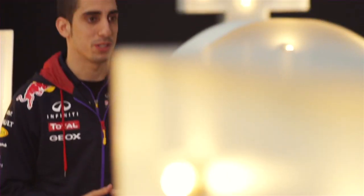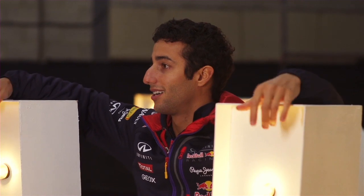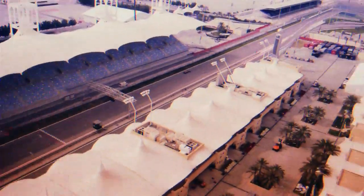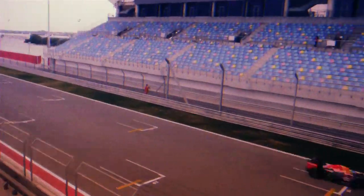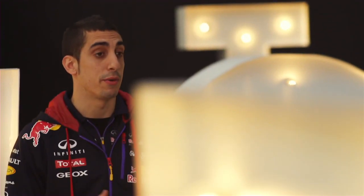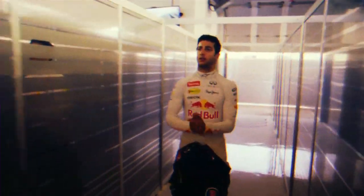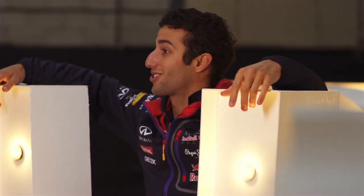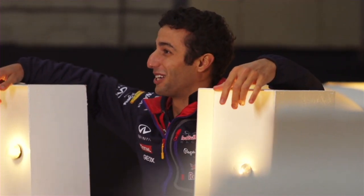So weight in Formula One is really important. The lighter you are, the more performance, basically. The weight limit increased to 690 kilos, which is 50 kilos more than last year. And every team is fighting to get a very light car. And it's the same for us drivers. We want to be light, but strong enough to be able to hold on to the car and not have our head falling off.